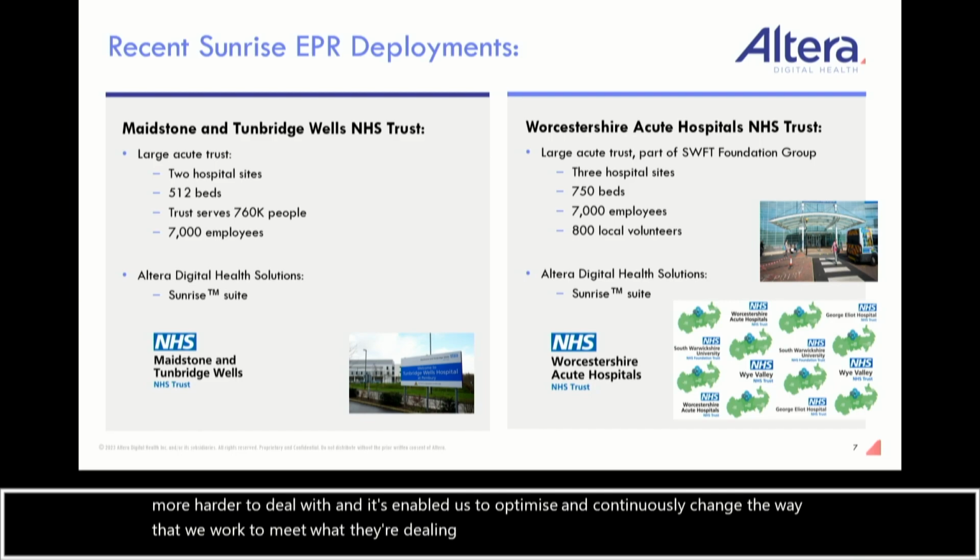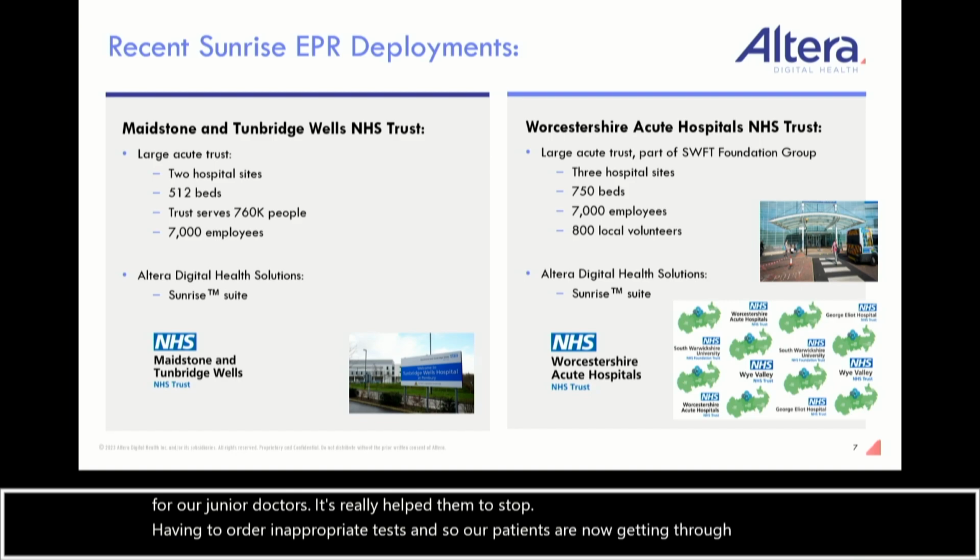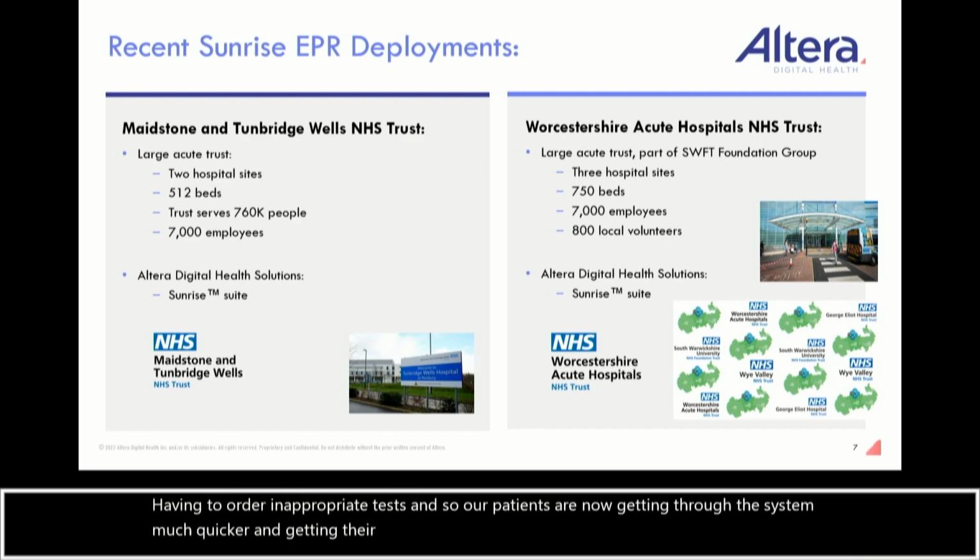So with COVID, we've been able to adapt all the time throughout, and we've been able to come up with very innovative solutions. We're first of type for a new clinical decision support tool, which is around iRefer. That's meant for our junior doctors, and it's really helped them to stop ordering inappropriate tests. So our patients are now getting through the system much quicker and getting the right test at the right time. It's enabled us to do things like that, which has really encouraged our clinicians to take it on board.